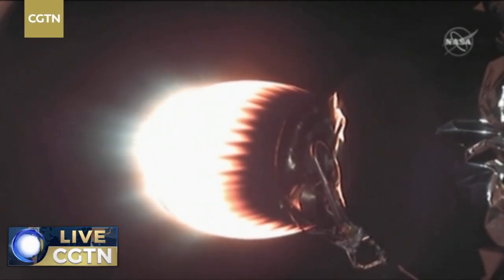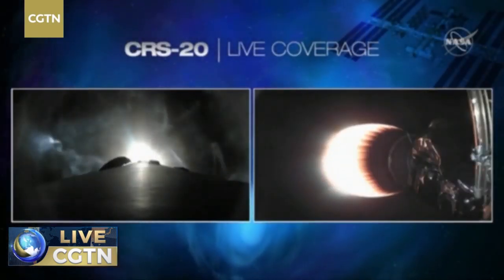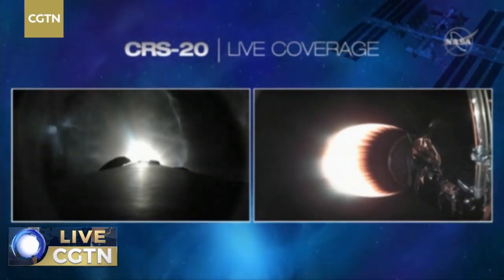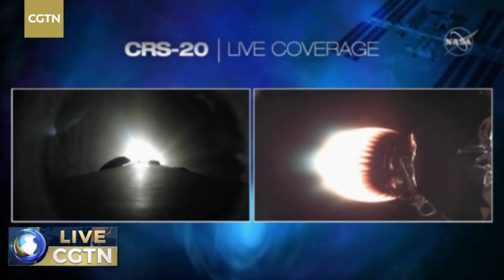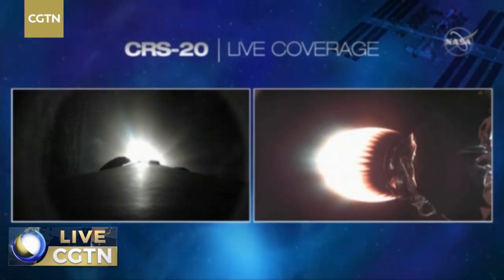So far, everything with regards to this flight is looking nominal, which means it's performing as expected. You see the split screen there on your right-hand side. You have the second stage engine. On the left-hand side, the booster. And just briefly, I believe we saw part of the nose cone coming out.